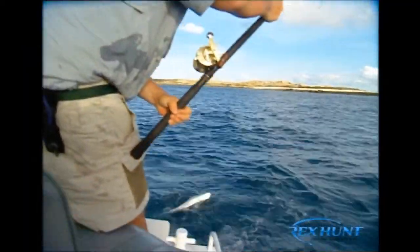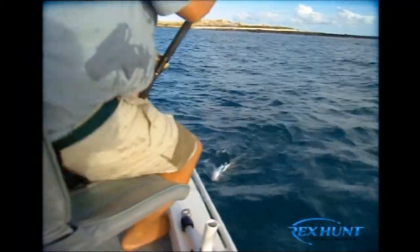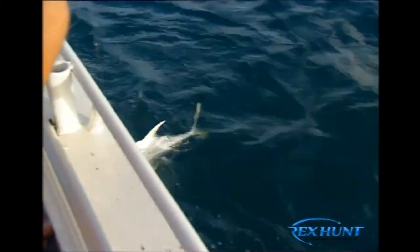And then Steve Starling heads north to Gove Island and targets some beautiful Spanish mackerel and some big, big GTs.